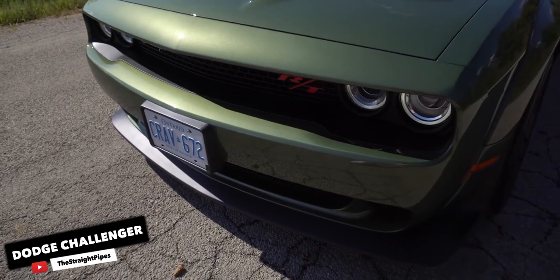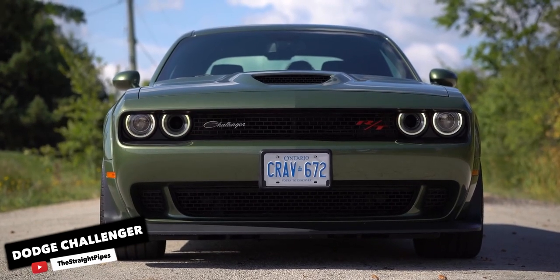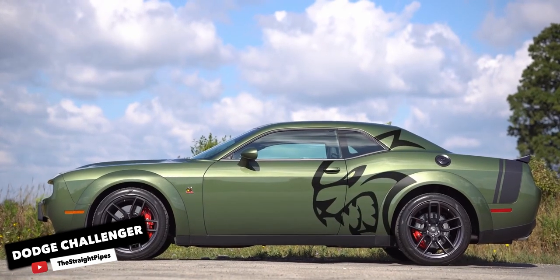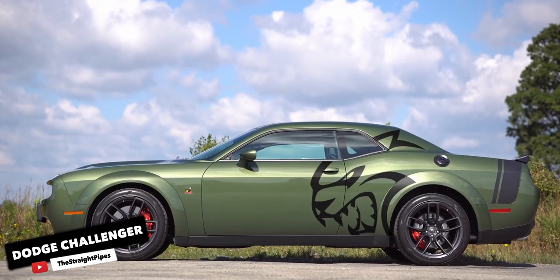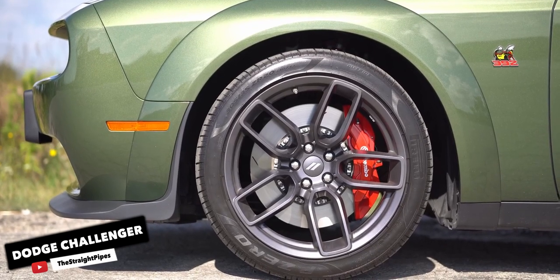Safety features include ABS, stability control, front, side and curtain airbags, lane departure warning, lane discipline system, blind spot monitor, TPMS, front collision alert and auto braking, and adaptive cruise control. It is still the best for American muscle.